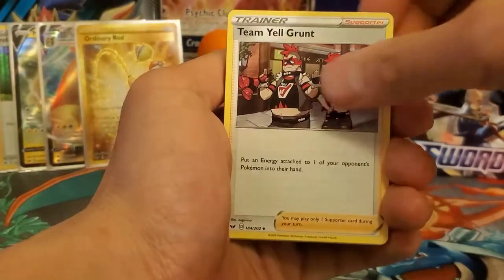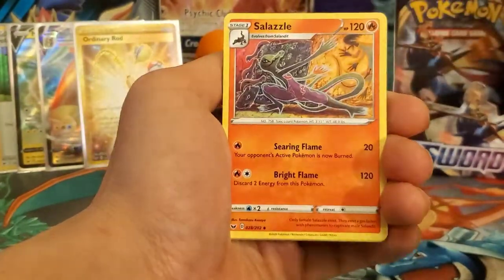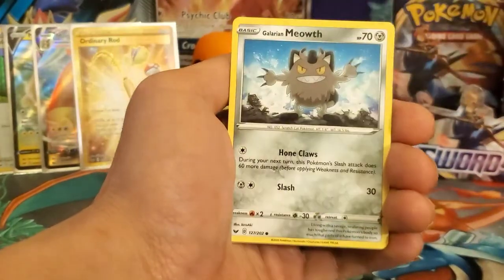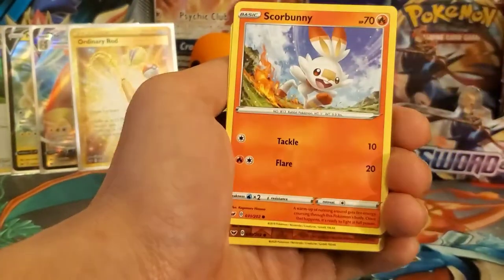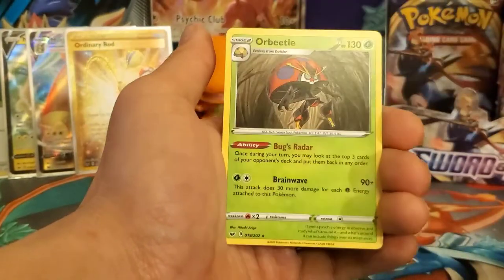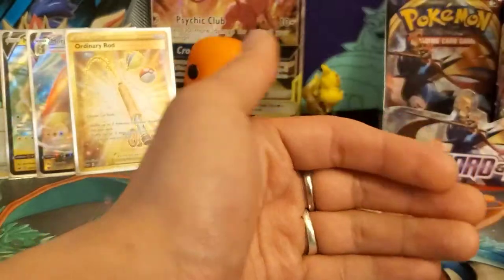The Metal Energy, Team Yell Grunt, Hitmonlee, Salazzle, Minccino, Chinchou, Croagunk, Glaring Meowth, Scorbunny. Look at that, Reverse Holo Scorbunny, that's the other Scorbunny, and Orbeetle, regular rare.